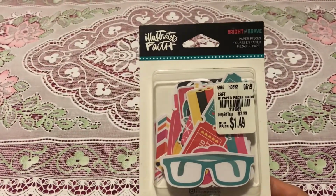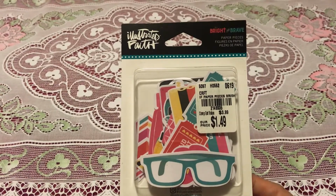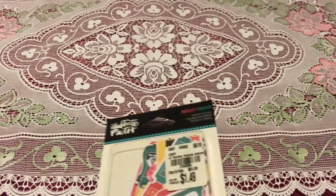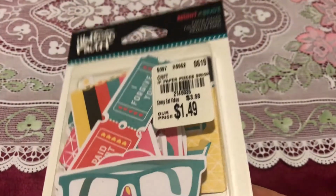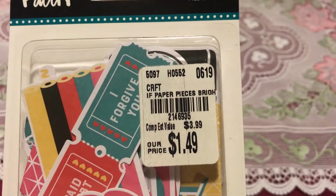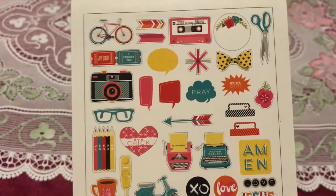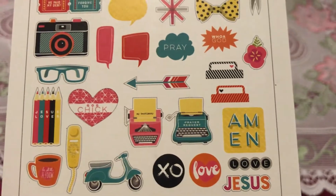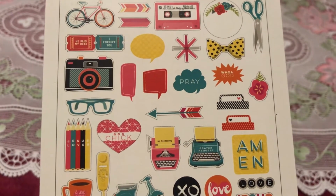I really love anything that is an Illustrated Faith product, because it's all about faith. I don't know, but I was just inspired by the things in Illustrated Faith. I got this because it's only $1.49, and this is the SKU number. You can see that one. This kind of ephemera has fewer words in it, but it still has a phrase that says love Jesus, about love. That's what I love about Illustrated Faith, it's connected to Jesus.